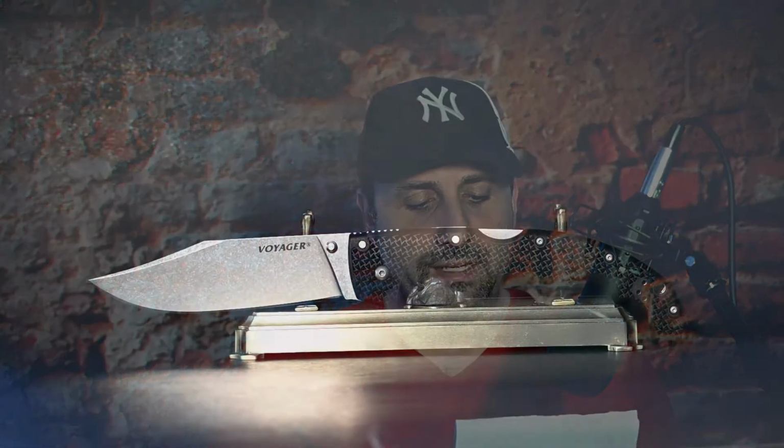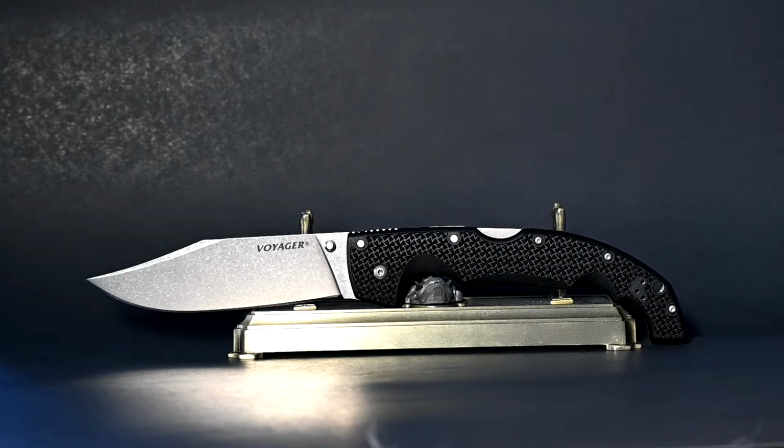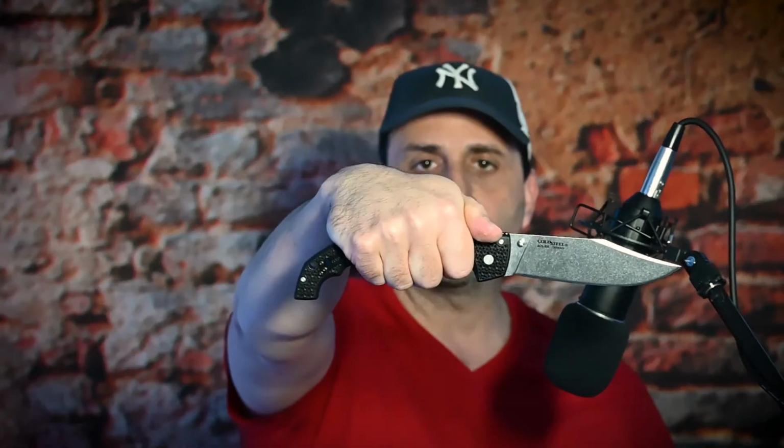The total length of the blade, I'm going by Blade HQ's numbers right now. They advertise it at 12.25. I measured it at 11.6, so there's a difference there as well. The inner part of the handle, I measured at 5.8 inches. Actually, that's where your hand actually goes.